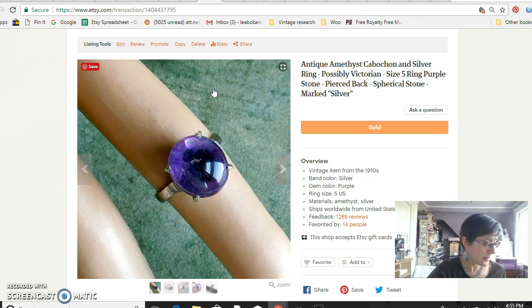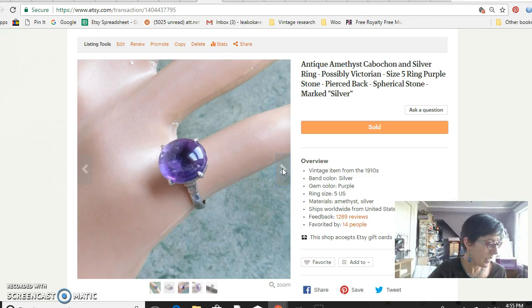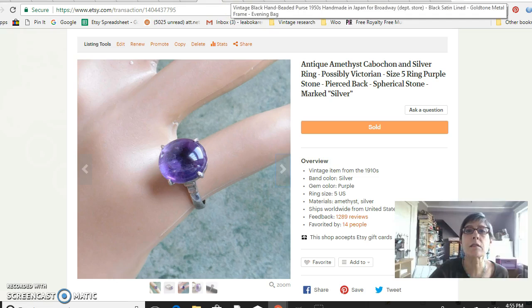And this is a lovely Victorian amethyst ring. It's kind of unusual, maybe not Victorian, maybe Edwardian, but it was a big spherical amethyst in this sterling silver setting. And I paid $10 for that at the flea market and sold it for $36.